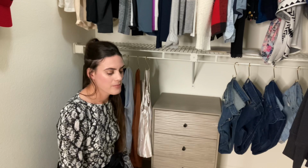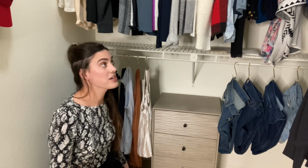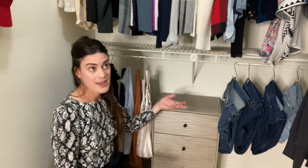it's just enough. This is all I need to wear. I'm not a fashionista or anything like that, never really been into fashion, but I think it's perfect. And then our whole thing is, if you do want to buy something, you find something to get rid of, and then you just swap it out. That way you don't end up with all this clutter.